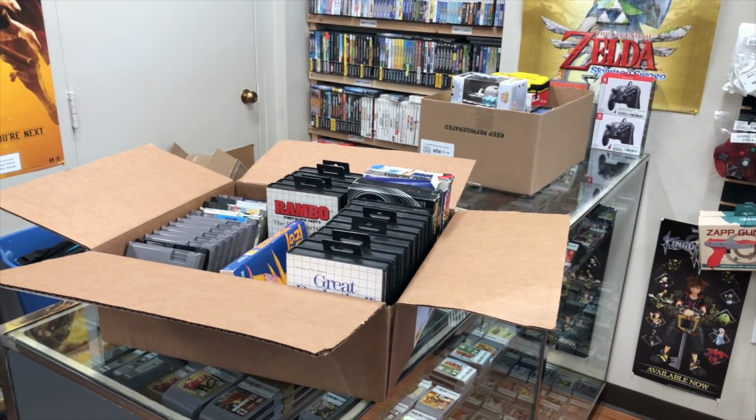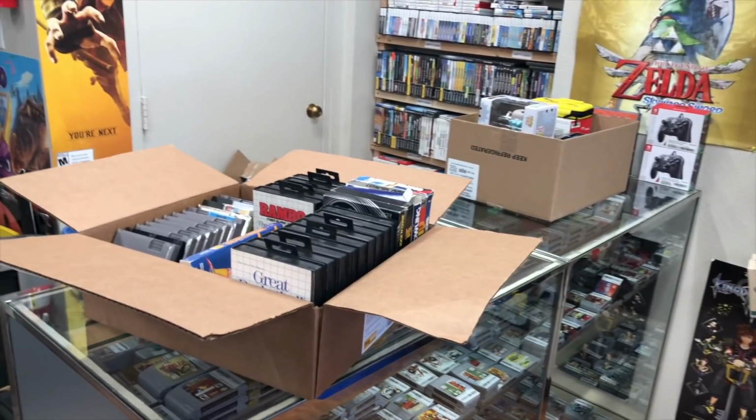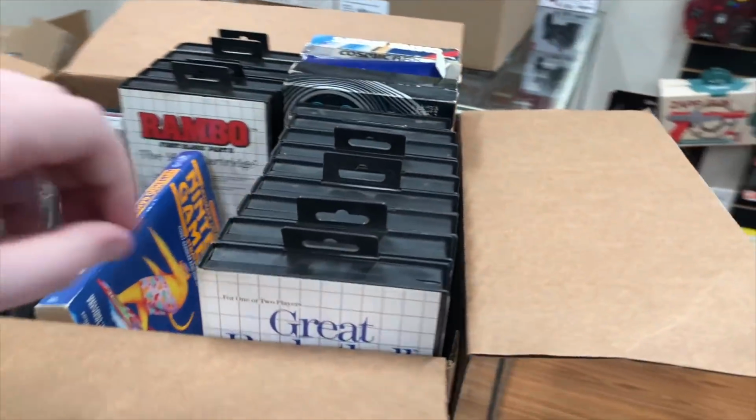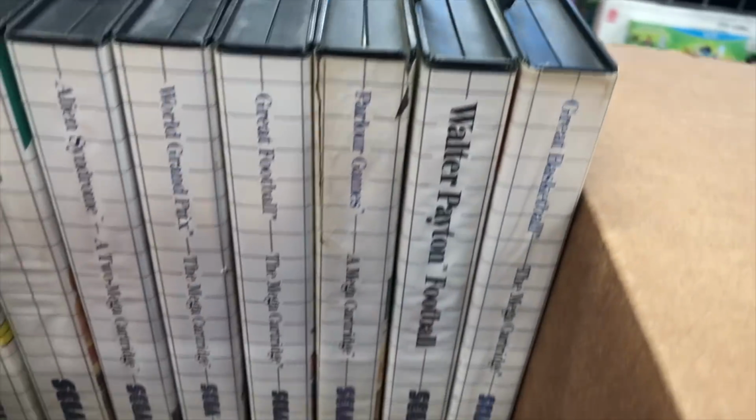Alright guys, we're renting a U-Haul right now because I'm going to pick up something, but I wanted to show these trades before I leave, so we're gonna go through these really quick. We have a bunch of Master System games that came in.